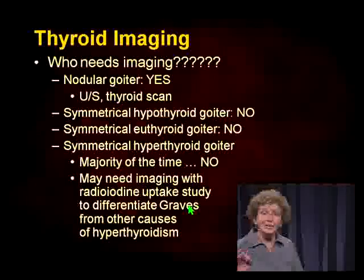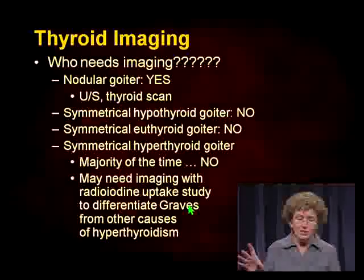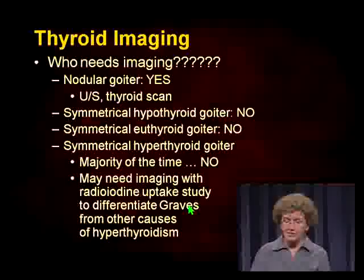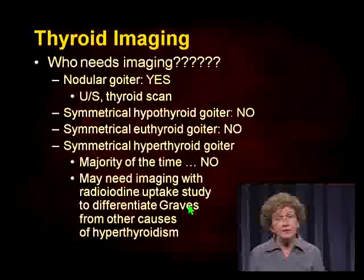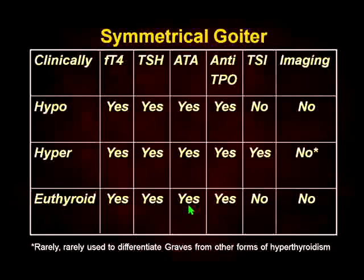So who's going to need imaging? If you have a nodular goiter, yes. They get images. They get an ultrasound and a scan. If you have a symmetrical hypothyroid goiter, no. Symmetrical euthyroid goiter, no. Symmetrical hyperthyroid, majority of the time, no. But the only time you would do it is if you want to differentiate Graves' disease. Okay, so the chart here just sort of puts it in a chart form.